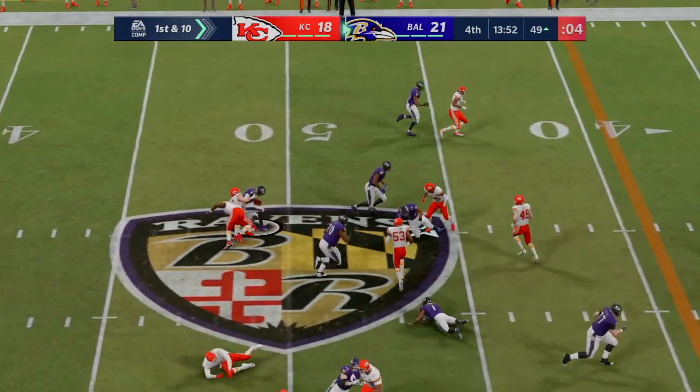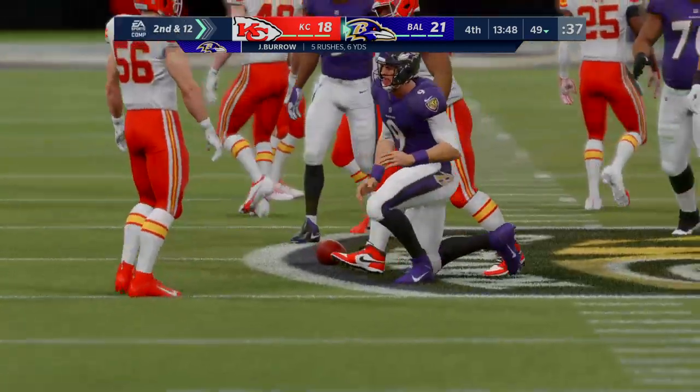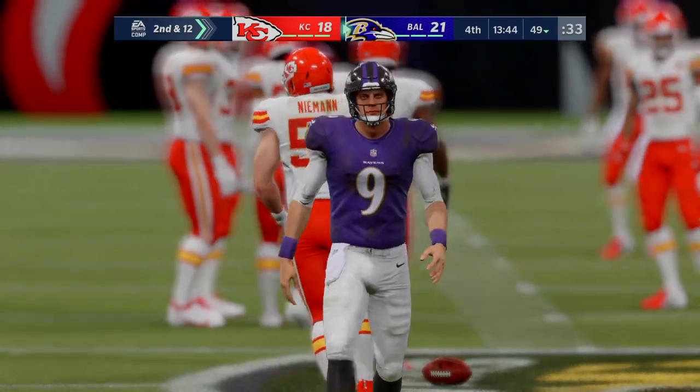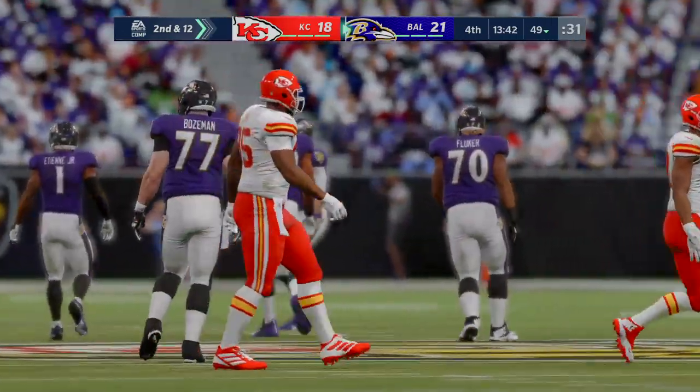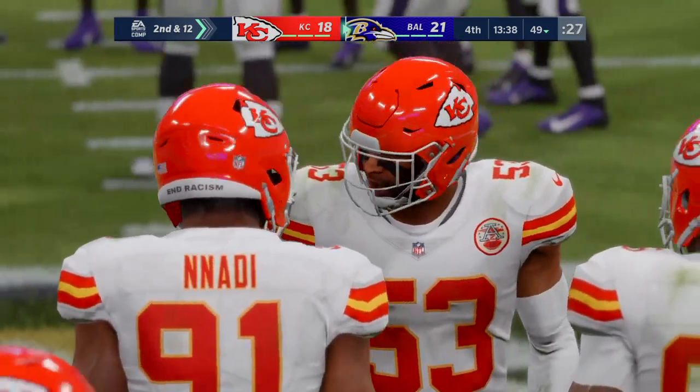Burrow, he's going to keep it on the option. And that play will go nowhere. Losing yardage back near midfield at the 49. 2 yards the loss, 2nd and 12. Well, that play never really got off the launching pad. He had a linebacker in his face before he had a chance to do much of anything.